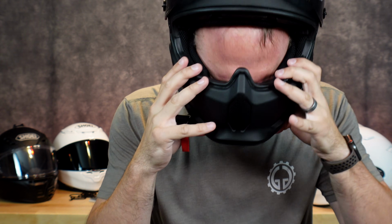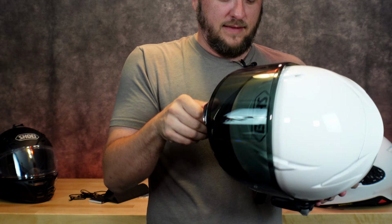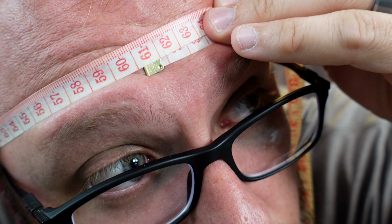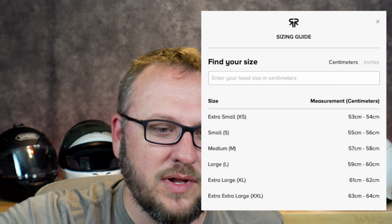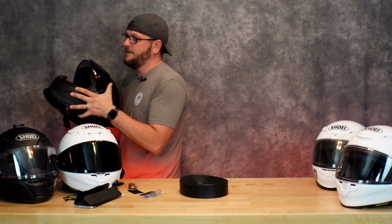So this is an extra large Ruroc. This is an extra large Shoei. This is tight. 60 and a half. So 60 and a half, that puts me right outside of a large. 61 would be extra large. So the fitment of the Ruroc, I've seen people complain about sizing. Seems to be a valid issue. I think that if this helmet had slightly more or thicker cheek pads, that it would fit appropriately. I think for lack of filling out the interior is what's causing that fitment. So let's go out, take her for a ride.